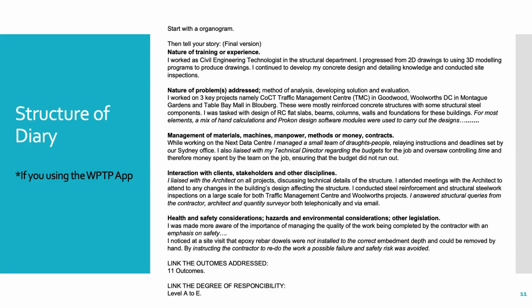Interaction with clients or discipline or teams, your professional team. I liaised with the architect. Your diary will say, I can't believe it, but I actually met this architect, great guy or girl, and we spoke quite a bit about, you know, the structures and his design, what was real, what wasn't real. So you condense it in saying, I liaise with the architect on all projects. What is also important is that last sentence there, I answered structural queries from the contractor, architects, and quantity surveyor. There's your professional team, both telephonically and via email. Method of communication is one of your outcomes, and outcome number 5, which methods of communication did you use? So there you go.